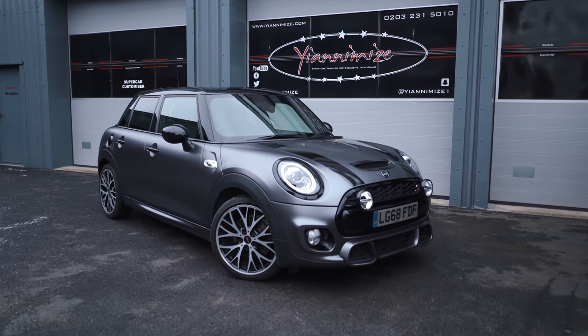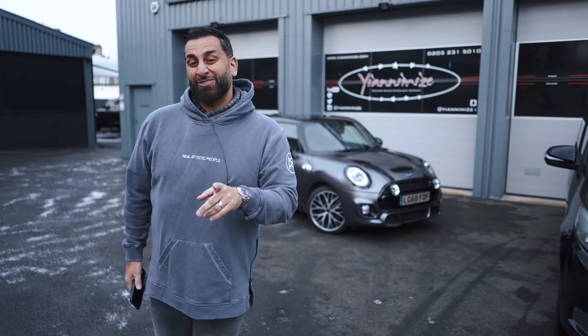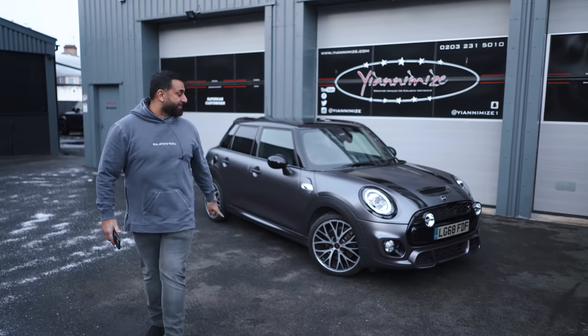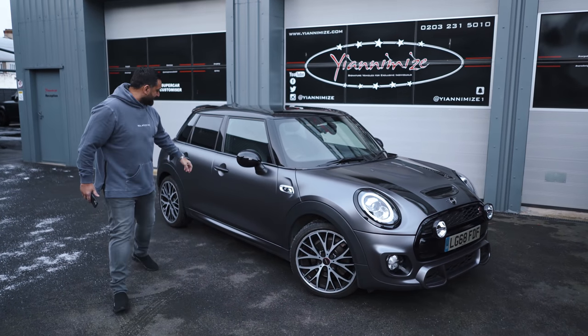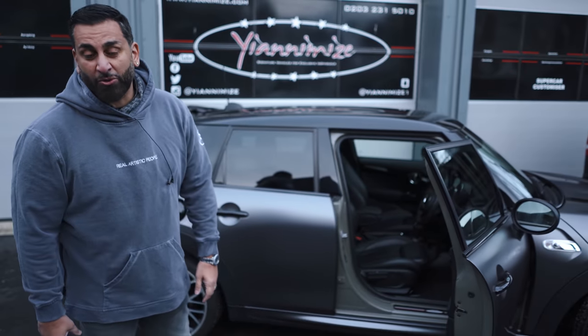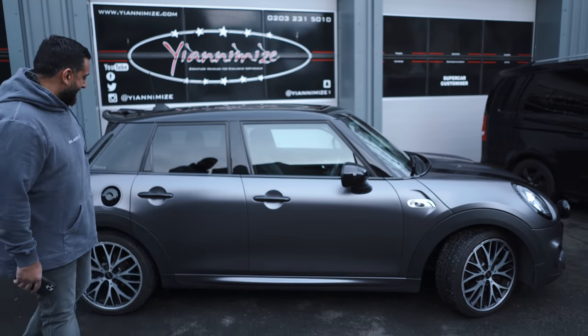Mini Cooper S has just been completed in satin dark gray. It's actually not Andrew's customer, it's my customer. How cool does that look? Customer went for an outside only and also had two gloss black stripes on the front. It was like a khaki green color, look at that. But the customer said, I don't drive my doors open. And it's true, she doesn't. So there you go, satin dark gray, nice.